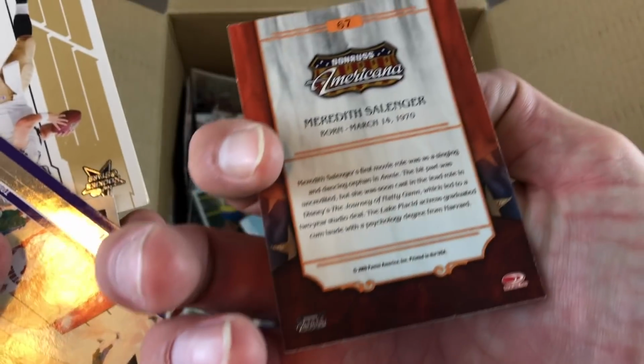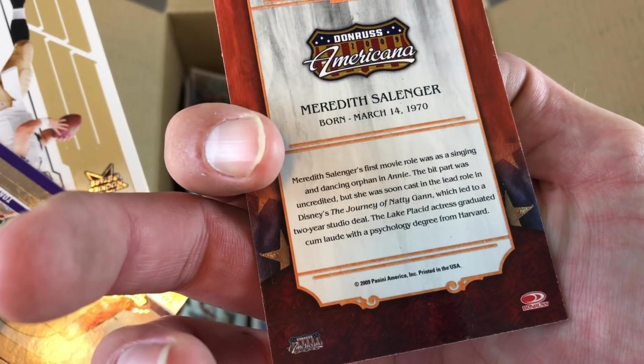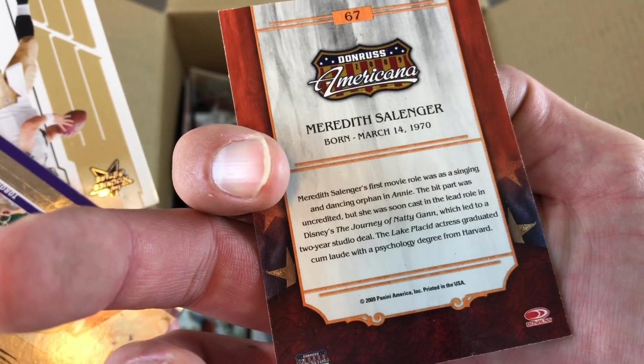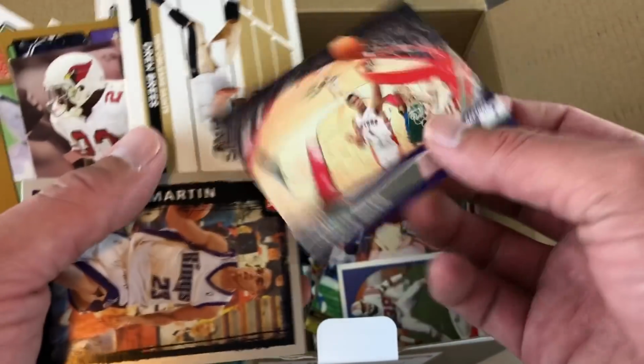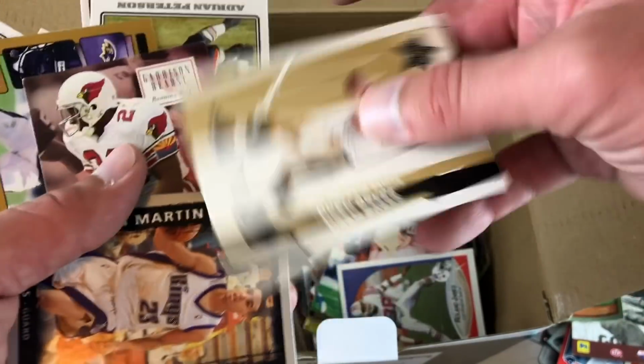Meredith Salinger. Not a name that I really remember. Played, first movie role was singing and dancing in Annie. I feel like I saw that when I was a little kid, if ever.